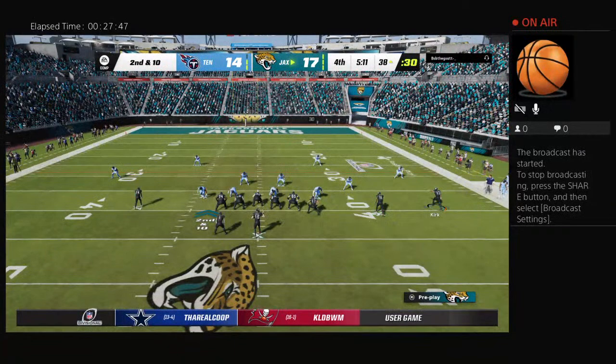41's the mic. Hey, Zoo. 41's the mic. Yep. Here we go. Hey, 41's mic.